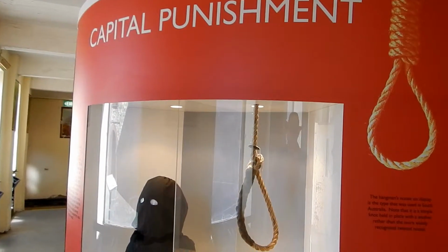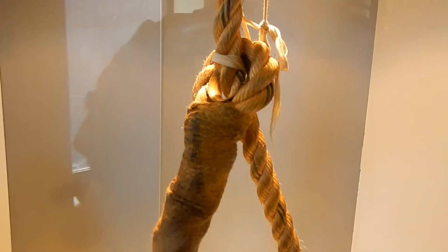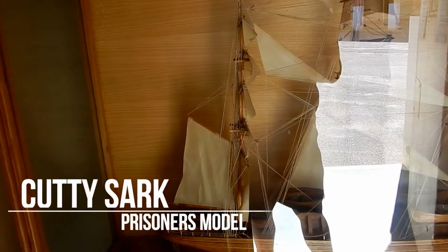Capital punishment in Australia has been abolished in all jurisdictions. The last execution in Australia took place in 1967, when Ronald Ryan was hanged in Victoria.